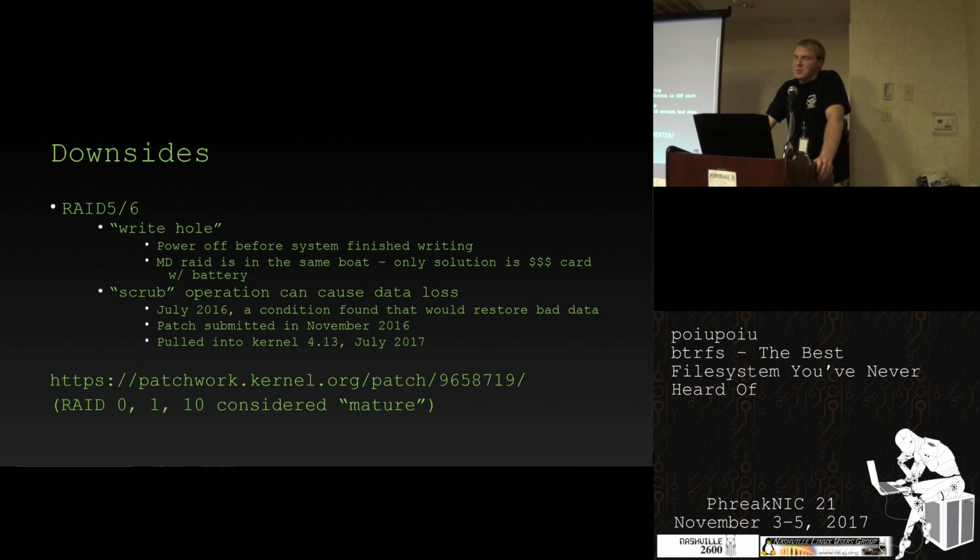So the scrub operation. Oh boy. In July 2016, there was a condition found that would restore bad data. What the scrub does is it will go through every single block of data, do its checksum, and compare it to the metadata. That's what a lot of people say needs to happen monthly, just as a cron job. Just go through and make sure everything's good. If there are problems, restore it if it's in a RAID.